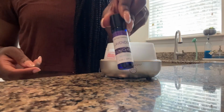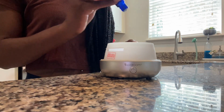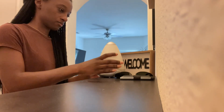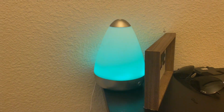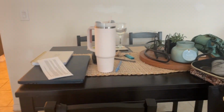We also have an oil diffuser, which we do use occasionally. Actually, we use it a couple times a week. It looks like I'm putting a lot of oil, but trust me, I'm not. It was barely any in there, so I was trying to get what was left. I have this sitting right by our front door. We have this little stand by our front door, and that's usually just kind of where we keep it. And it does change colors, and I'm using the lavender scent, which smells absolutely delicious.